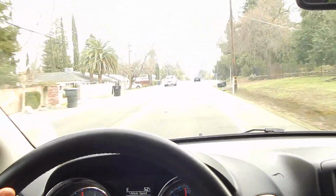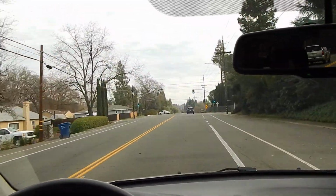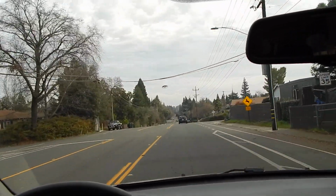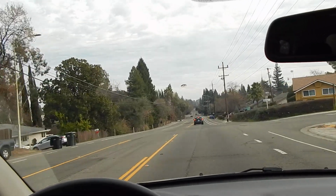Very quiet and smooth. Shifts on the transmission are very smooth. Lots of sound dampening materials used on the interior of this vehicle, making it very quiet and smooth on the interior as well.